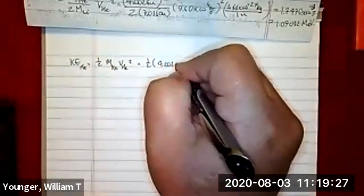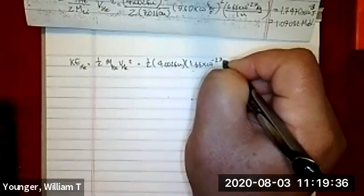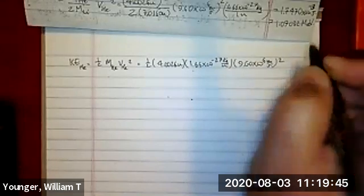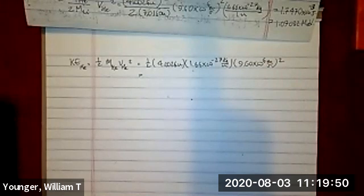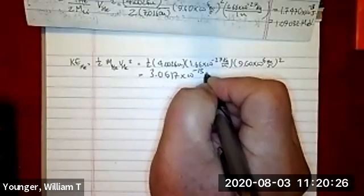Well, that's going to be 1/2 the mass of the helium, which turns out to be 4.0026. And this is the only place we're going to use it, so I'm going to put the conversion in there, 1.66 times 10 to the negative 27th kilograms per U, and then times 9.60 times 10 to the 6 meters per second, squared. When I compute all that, I'll bring this closer to the camera in a second. So I'm doing 0.5 times 4.0026 times 1.66e-27 times 9.6e6 squared. And it looks like I typed everything correctly. I get 3.0617 times 10 to the negative 13 joules.